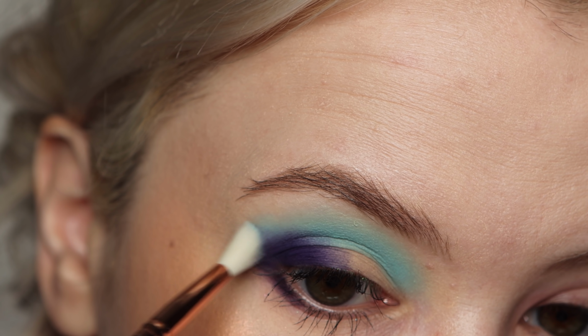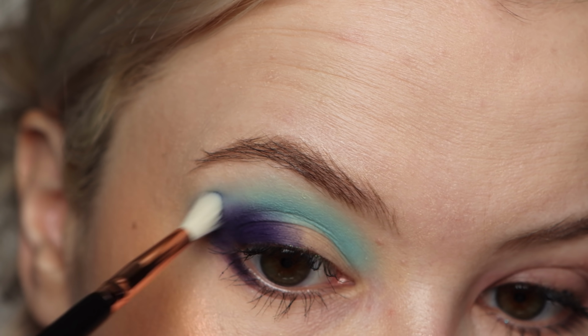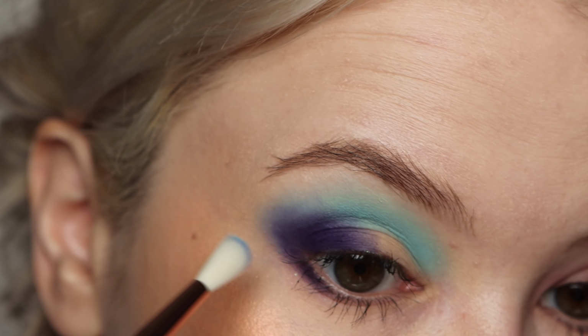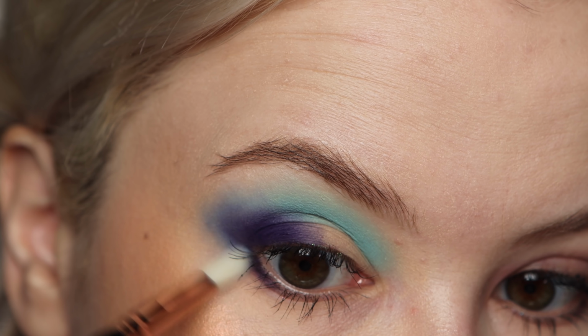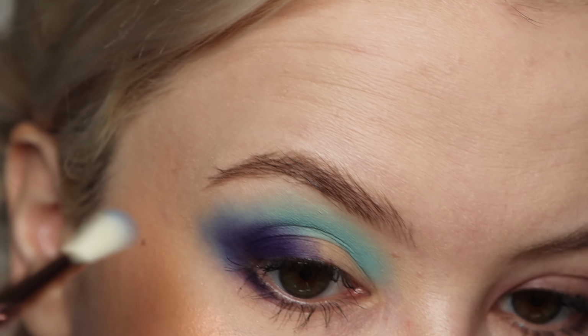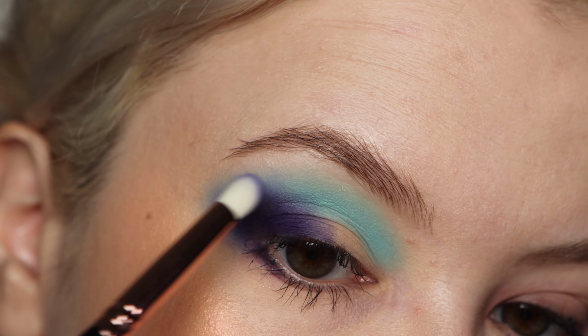Next, I'm taking Bubble Bath. I'm taking that smaller brush from that brush set, and I'm just going to use it to blend at the edges. Ooh. I'm so intrigued. Just going back and forth. Then I'm going to go back in with Bewitched just a little bit more, and I'm just tapping it on and then swiping it outwards to blend it. I love the way that these two combine together to create another shade.